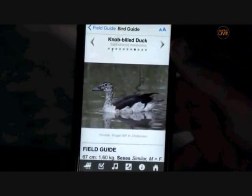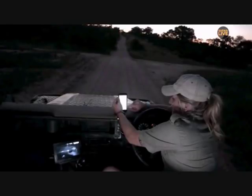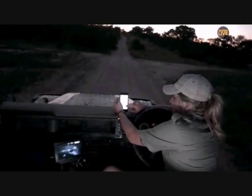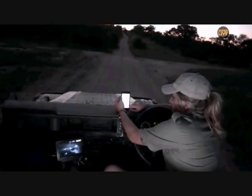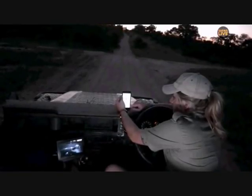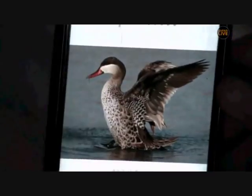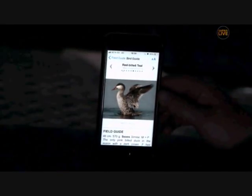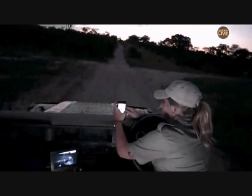I don't think, no, it is definitely a female knob-billed duck, so I'll just quickly do this. We'll go out there. Then we need to go down to T for teal. And then, oh, I could have just swiped left. Red-billed teal. Nah. Sorry, my hand's in the way. Those are definitely female knob-billed, comb-billed ducks. Nice! So, not the red-billed teal, but it was dark.